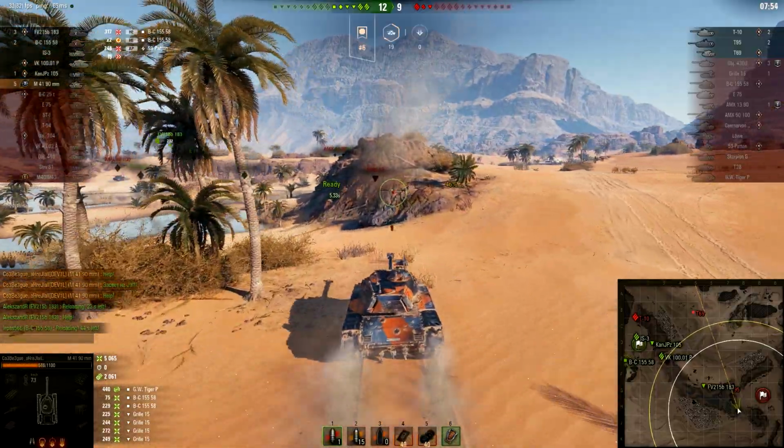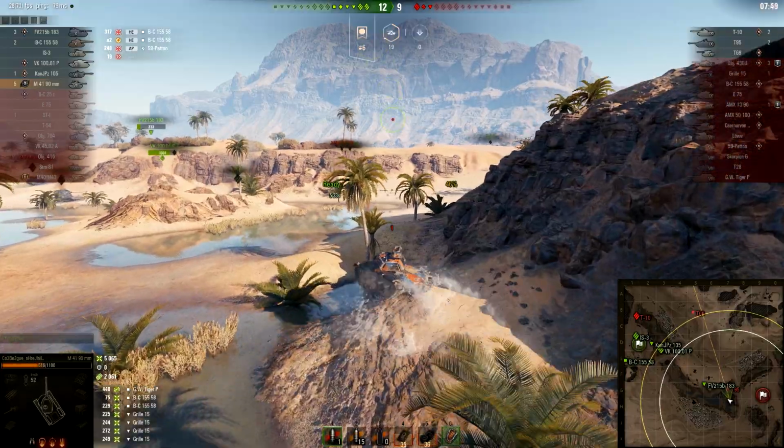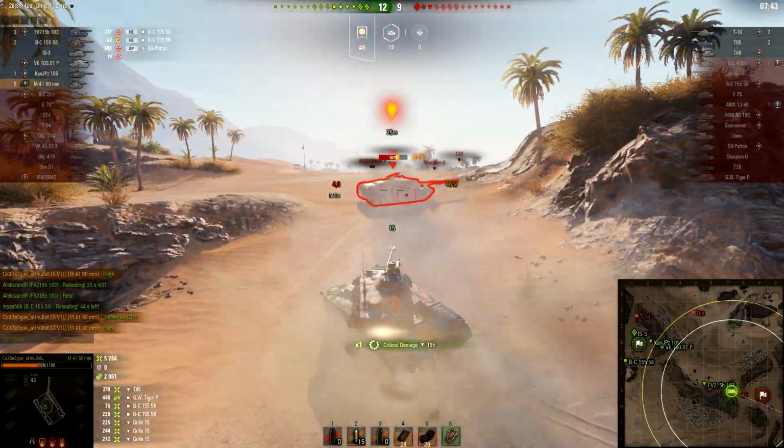Super Pershing is extremely awesome, and let me quickly see. Yes, you are able to trade in Super Pershing, so hopefully you are able to trade with your Series C for Super Pershing, for example, but the mobility is completely different.